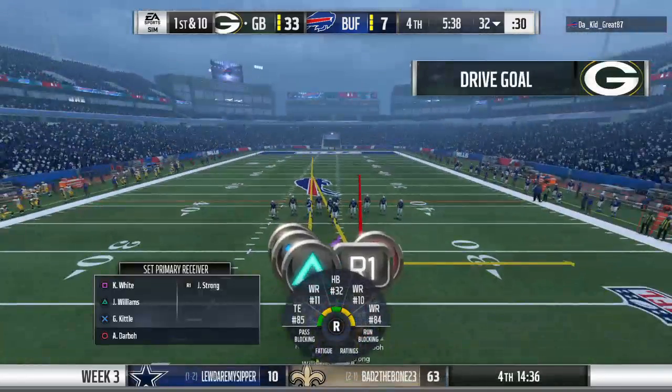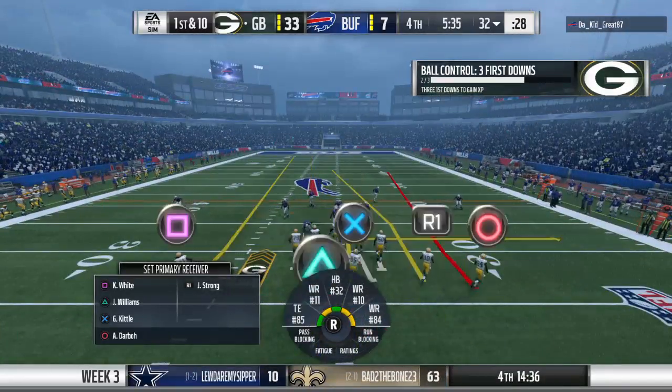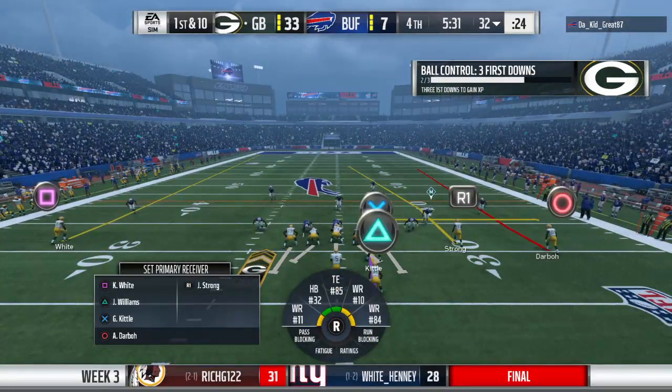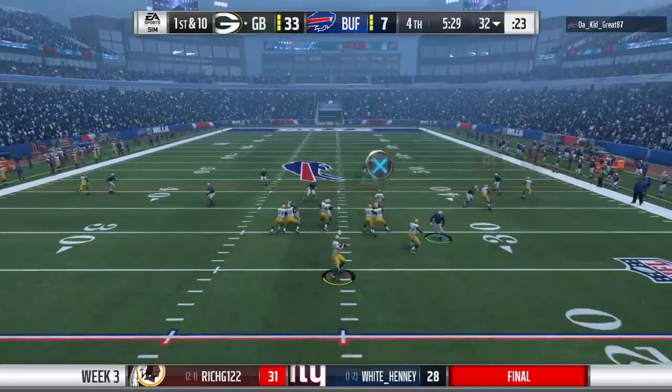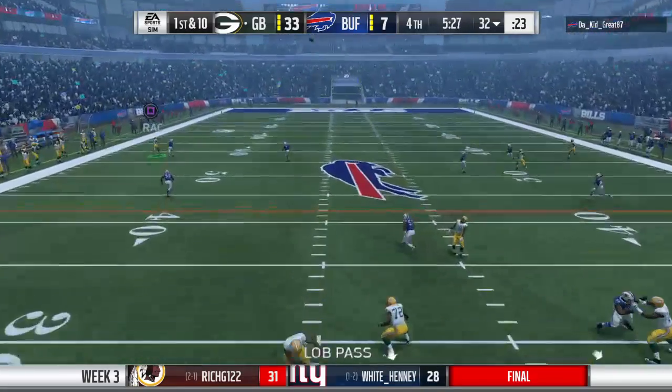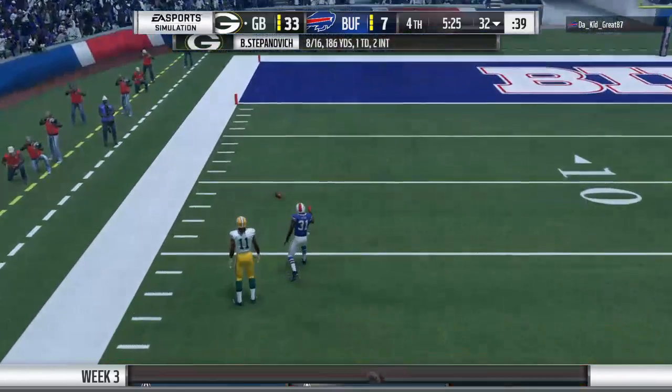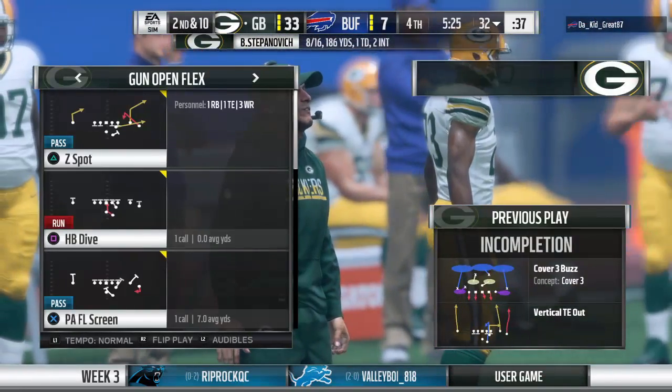So the offense has it 1st and 10. Tight end right. Set. Green. They'll drop the throw. Looking for White on the deep ball. So they took a shot on first down, but couldn't connect.